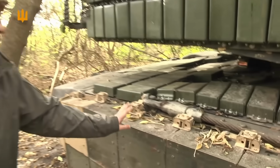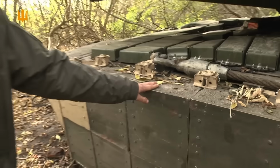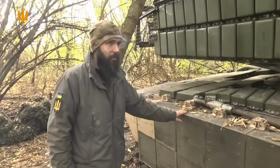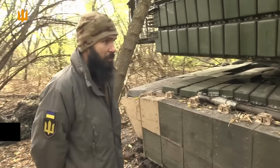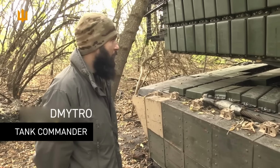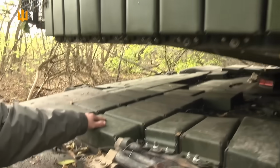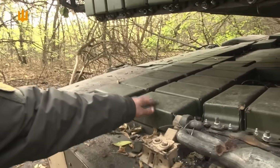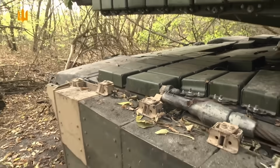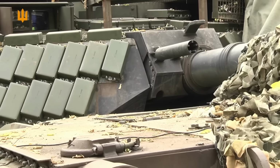So right here along the hull, you can see ARAT reactive armor blocks. This is standard US issued protection that our American partners supplied. The tanks were fitted with it almost right from the start when they arrived in Ukraine. Now, what you see higher up on the turret and down by the driver, these little bricks, that's Contact 1 reactive armor. We welded it on ourselves, figured out how to attach and arrange it.